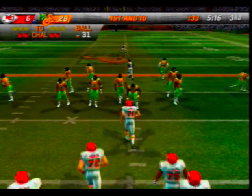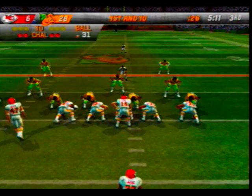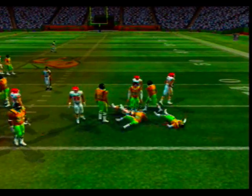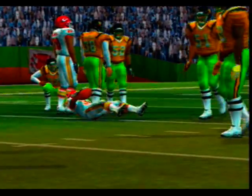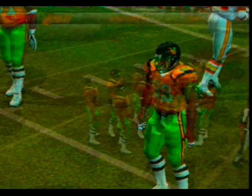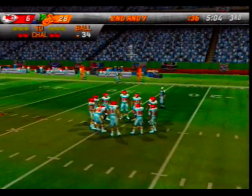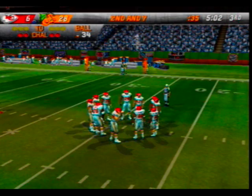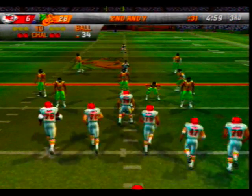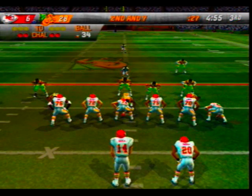So they have first and 10 here. The Chiefs line up in the bunch. Willis is there for the tackle at the 34. This team's always trying to get a good mix of run and pass plays. Ball on their own 34. You gotta have it, D. All right, let's go.